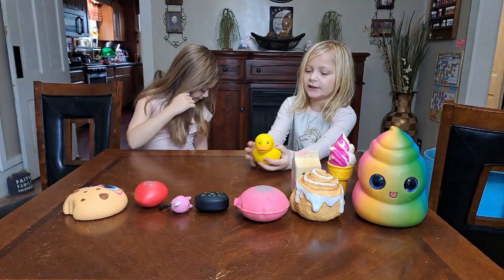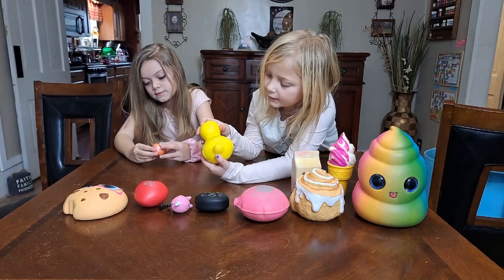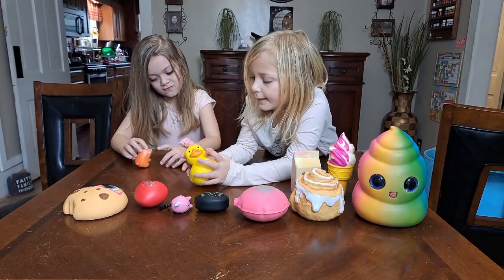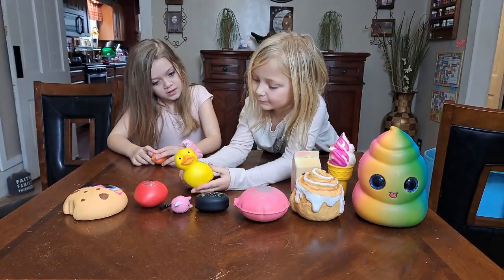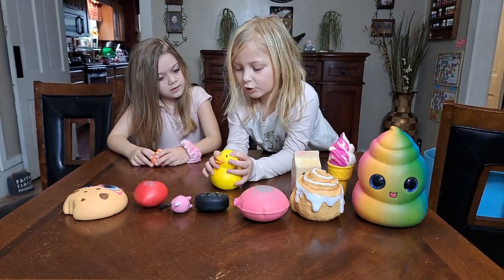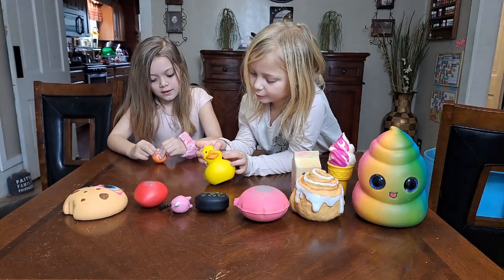Okay, this is a duck that has been loved. That's why there's a crack in the back, but it's kind of little. And there's a mark right here because it's strong, right, Kennedy? Yes. And then the beak is orange, of course, and the eyes are black.